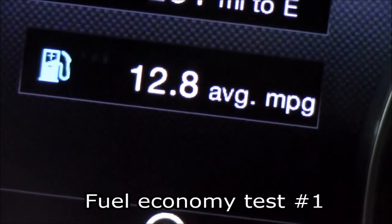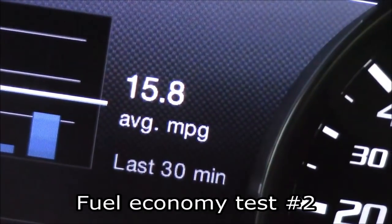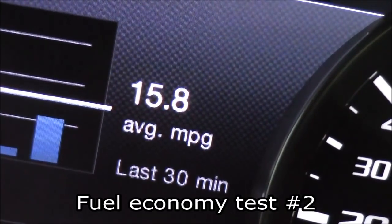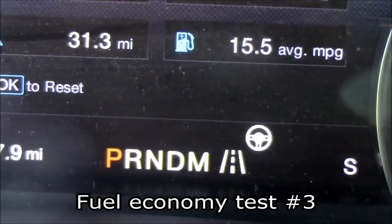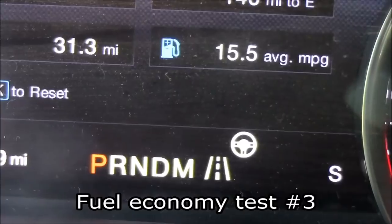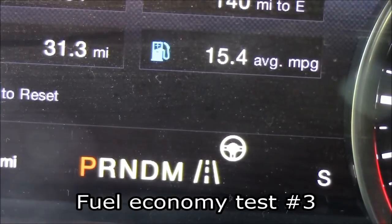Just for the record, this is the worst fuel economy I've had thus far. Heavy city driving, 12.8. And 15.8 in mixed city highway commuting. We'll be doing more fuel economy tests down the road. We just did a 31-mile trip, average around 75 miles per hour, doing 15.5 mpg. The best we've seen so far is 16.3, but I didn't record it on the camera. Oh, 15.4, pardon me.